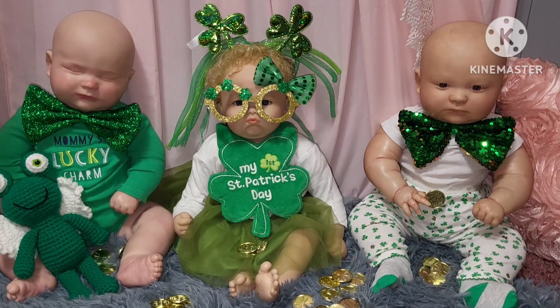And I didn't tell you who Gracie is. Gracie is Paradise Gallery's Krabby Cakes by Ping Lao. So, there's those three toddlers, and they're looking oh so adorable for St. Patrick's Day.